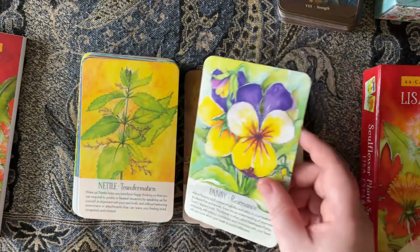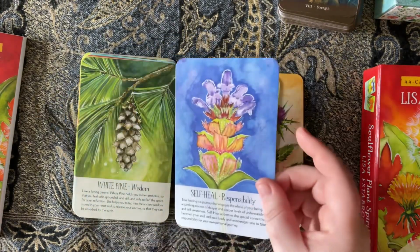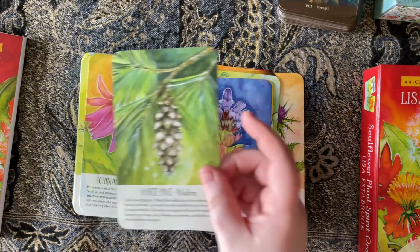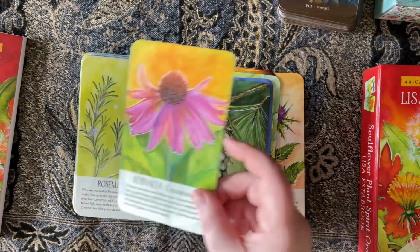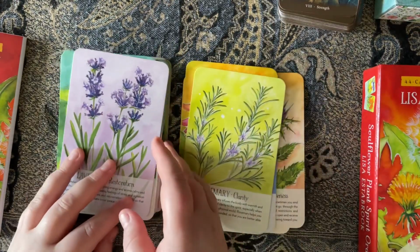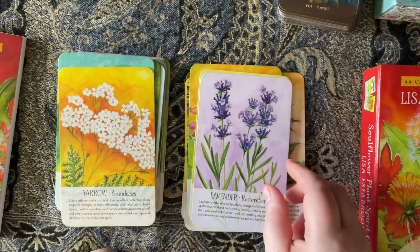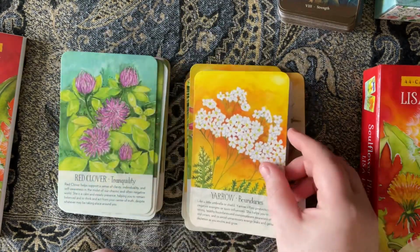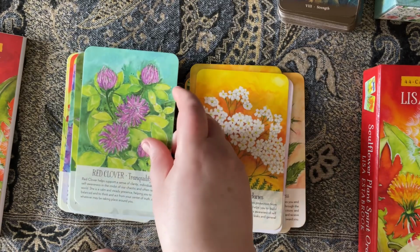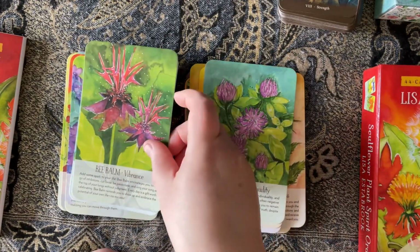So yeah, I love this deck, but I'm thinking it's more summery. Fine. I love so many of these plants. Getting a bit messy here. They're so good. Do I have red clover? I do have red clover. I'm trying to grow that this year.